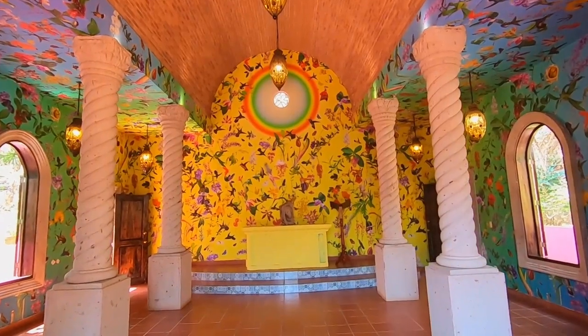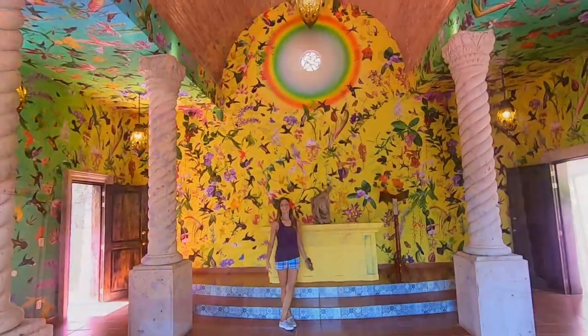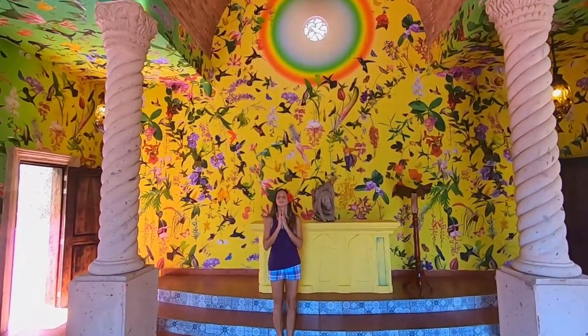Have you ever seen a church like this? No, I've never seen a church like this. The happiest church on earth.